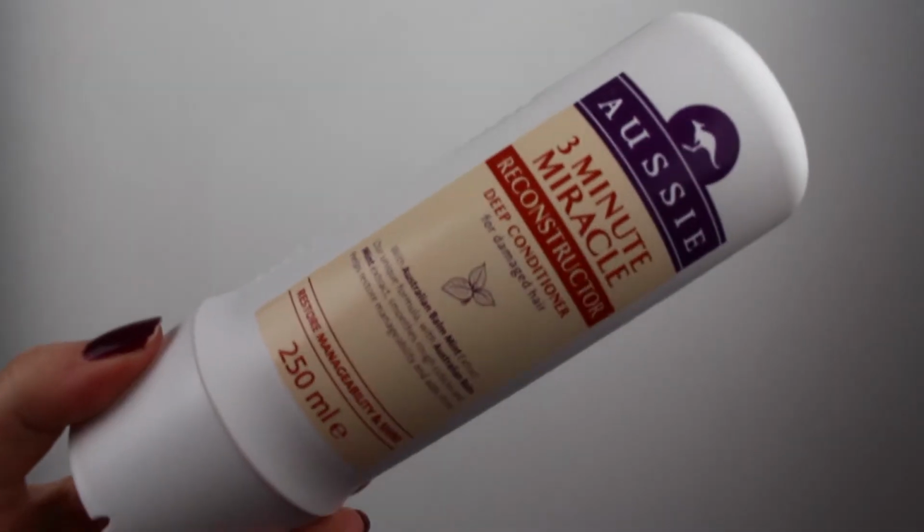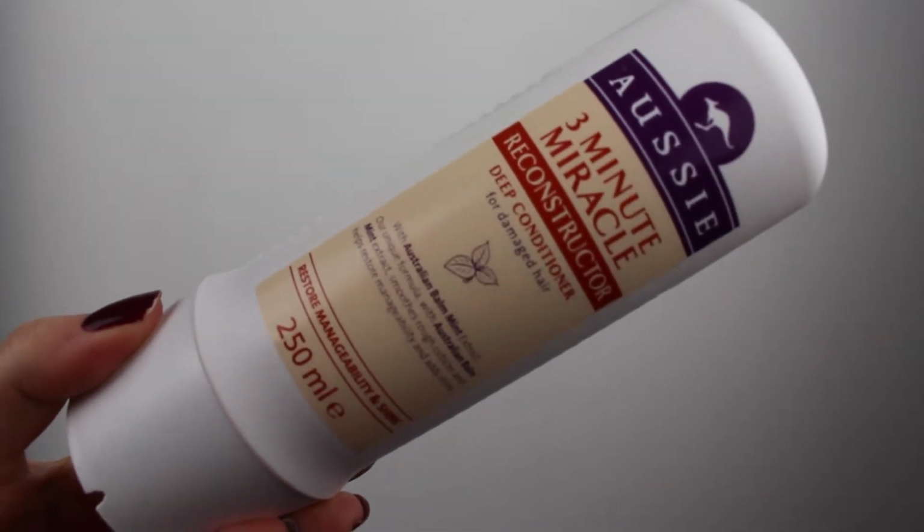Sticking with the shower theme, I also bought another one of the Aussie 3-Minute Miracle Reconstructor Deep Conditioner. This is something I've used before. It smells like Aussie, which is a scent that I really like, and it works wonders on my hair. It's one of those that you leave on for 3 minutes or more, and it just provides a really good condition.